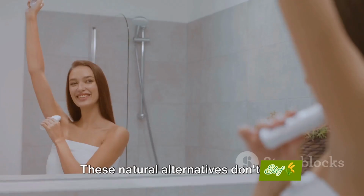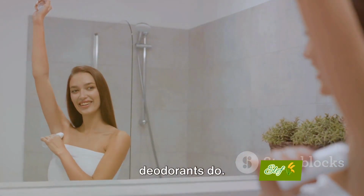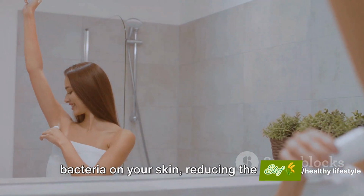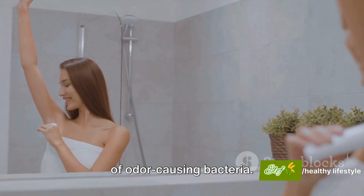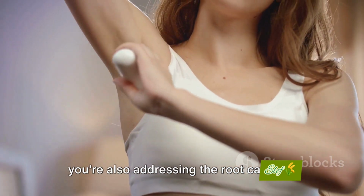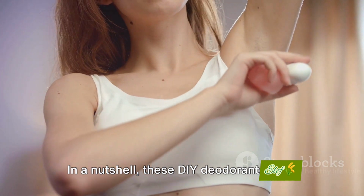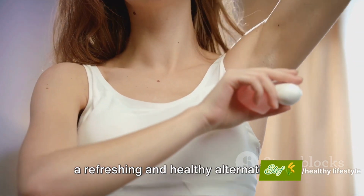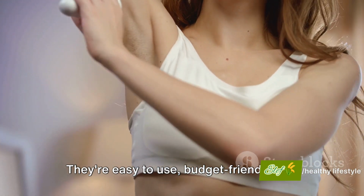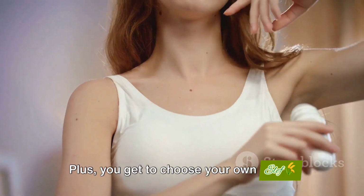But here's the kicker. These natural alternatives don't just mask the smell of sweat as commercial deodorants do. They actually help to balance the bacteria on your skin, reducing the amount of odor-causing bacteria. So you're not just covering up the smell, you're also addressing the root cause of the problem. In a nutshell, these DIY deodorants offer a refreshing and healthy alternative to conventional roll-ons. They're easy to use, budget-friendly, and beneficial to your skin. Plus, you get to choose your own scent.